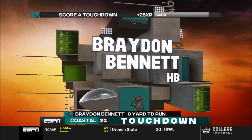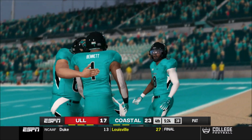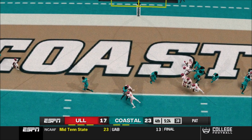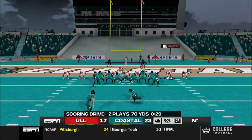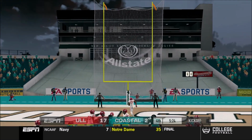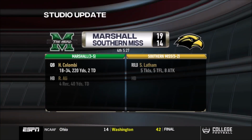Touchdown. A short burst for the score. That's what happens when you can win the war in the trenches down near the goal line. The PAT. Let's check in with Reese Davis in the studio.